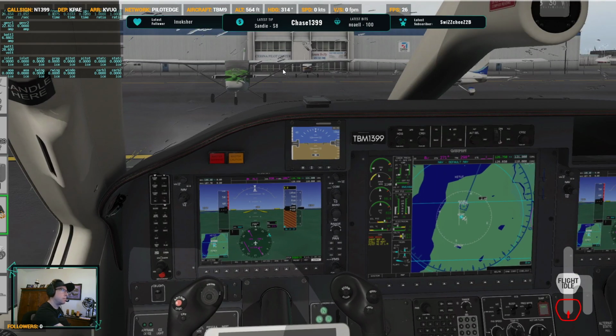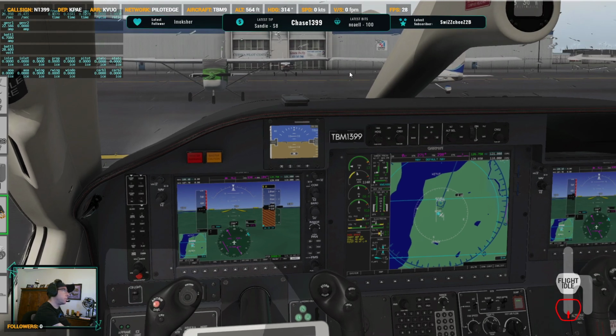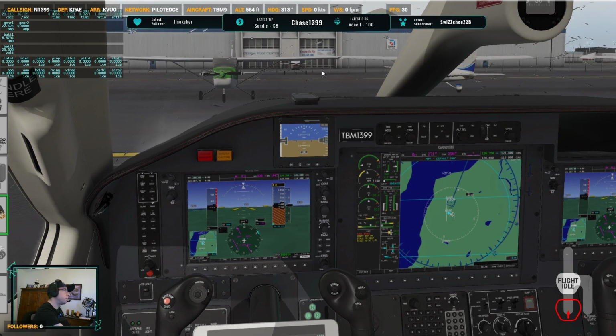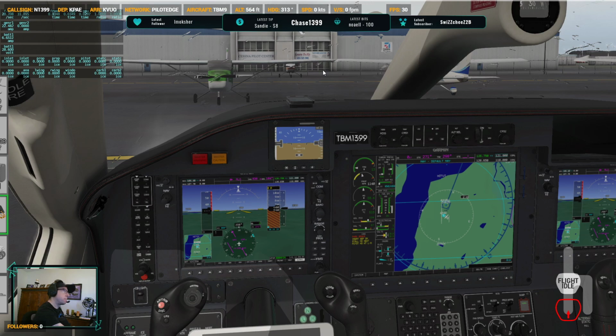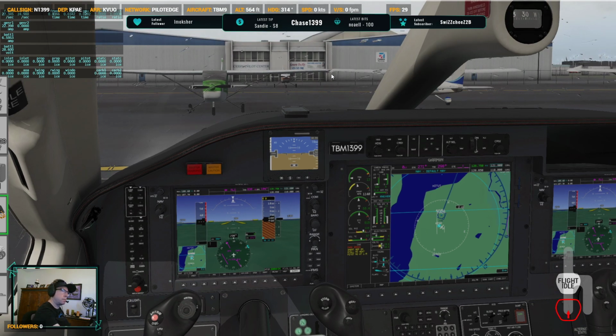American 1216, contact departure. Going to departure, American 1216. It's 54 Fahrenheit, so it's not quite freezing. San Francisco Tower, UPS 49, holding short, 1 right at Alpha 1.